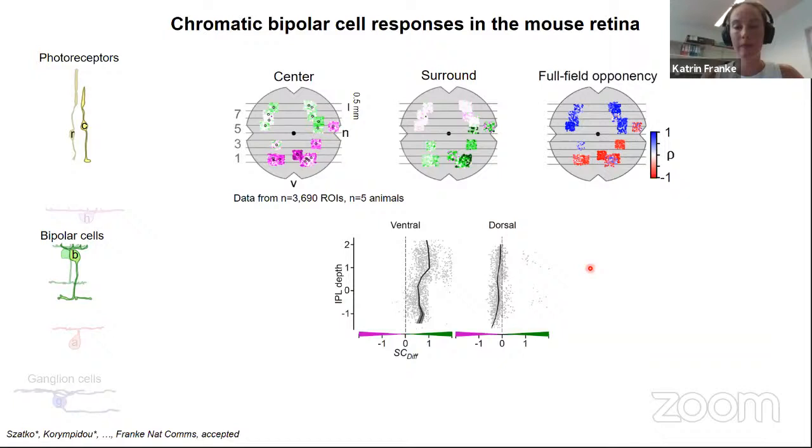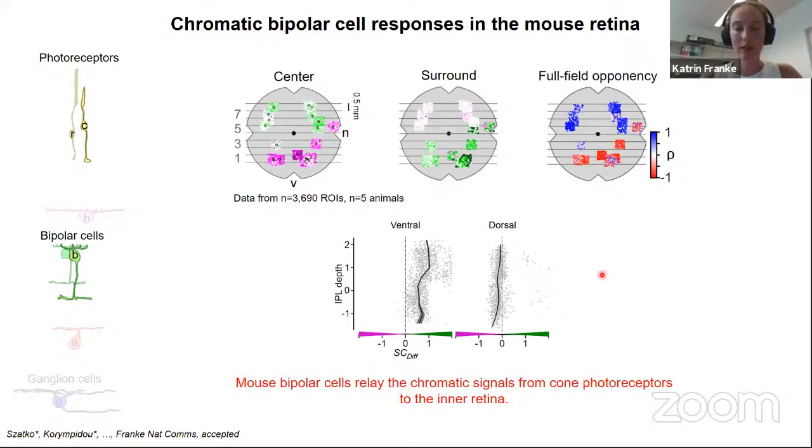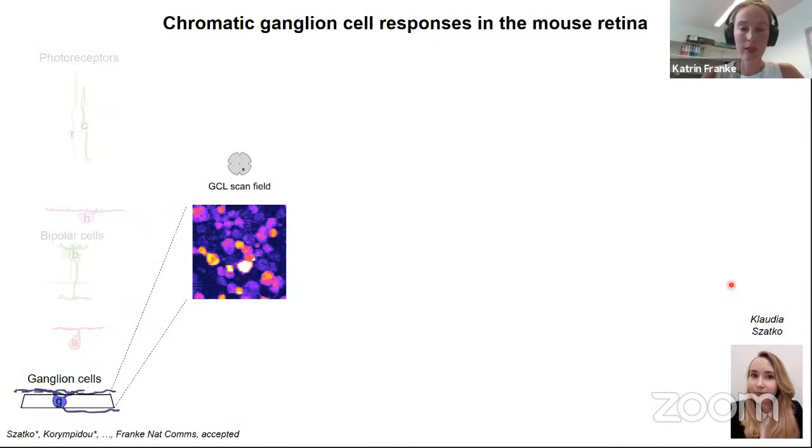All right, so these results show that mouse bipolar cells relay the chromatic signals from cone photoreceptors to the inner retina, and they do so differently for on and off bipolar cells. However, is this chromatic information then finally sent to the brain? This is what Claudia, a PhD student in the lab, looked at. She, again, used the bulk electroporation of Oregon Green BAPTA-1 to label the cells located in the ganglion cell layer, and then recorded the calcium responses of these cells to a similar colored flicker stimulus.